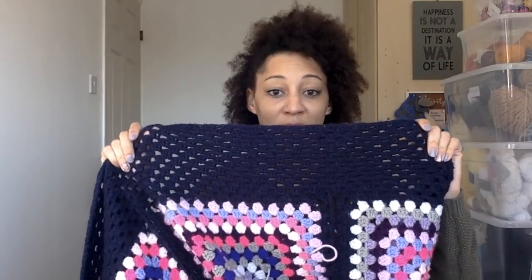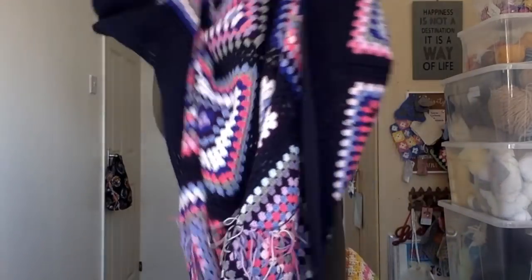I'm tempted to rip back all of the navy and the border, but that's painful because it's 15 rows deep, which is almost 6 inches of border. I don't even want to think how long it took me to go around a blanket where each square is 13 inches. Let's add that up on my phone. This blanket's absolutely huge. 13 times 6 in length. That's 78 inches that I have gone around 15 times and then just abandoned.